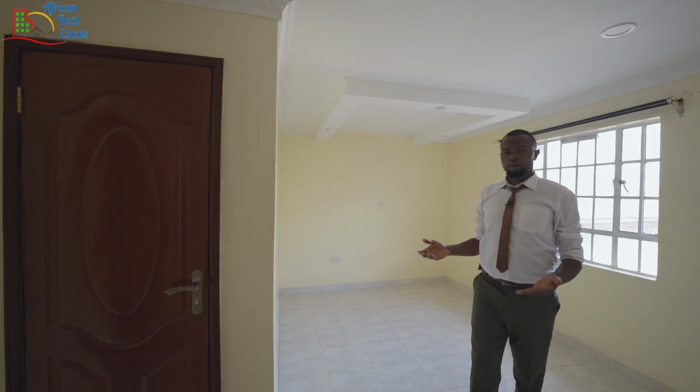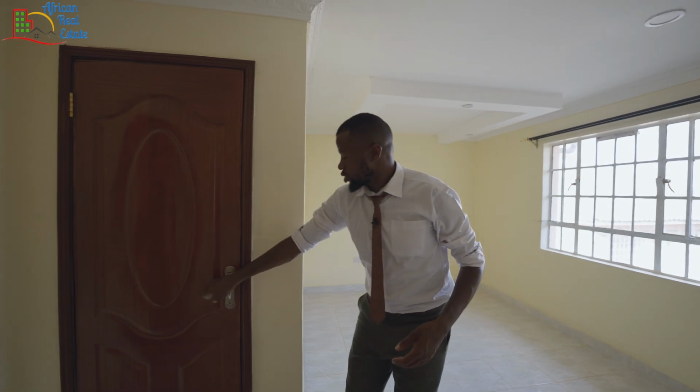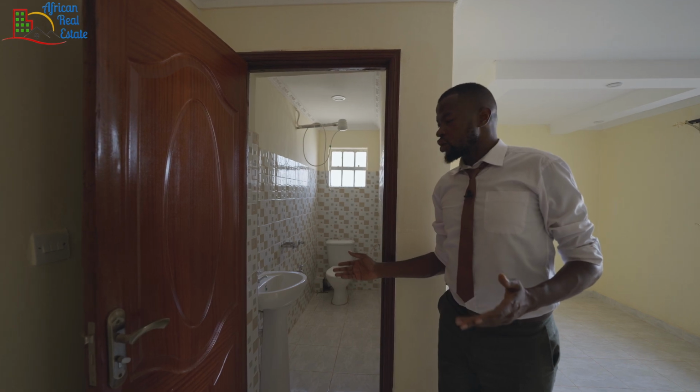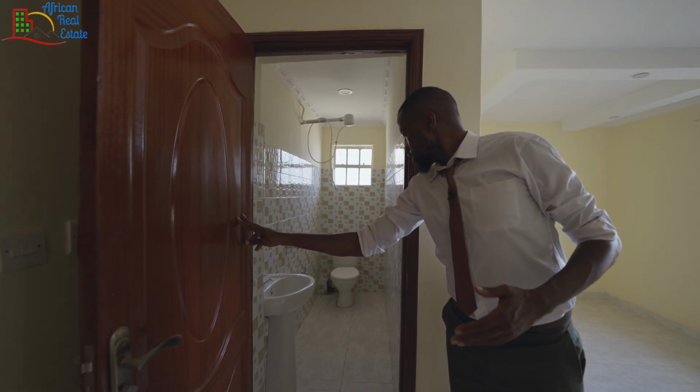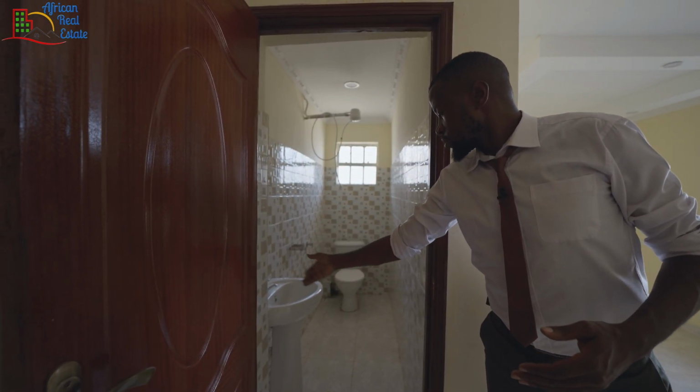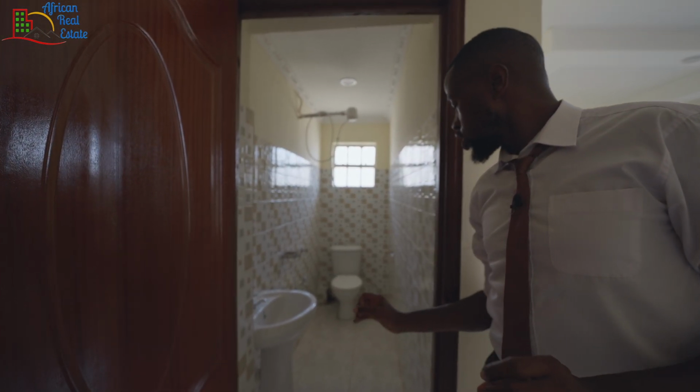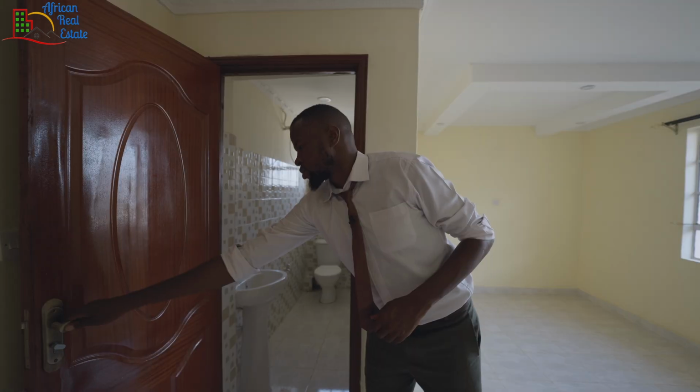At the entrance of the boys' bedroom, you have the boys' bathroom. This bathroom is way bigger than all the other bathrooms that we have seen in this mansion. And it comes with a wash basin here at the entrance, and also it's fully installed with all the other fixtures that you may require.